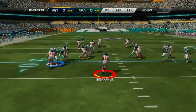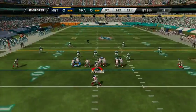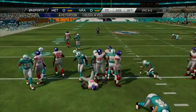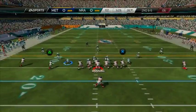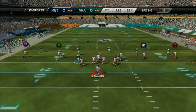Beckham is going to test the coverage this time. And he's tackled just past, and lined up behind his quarterback as the single back. Mays is in on the tackle. That's lined up now as a slot receiver. Looks to his left. Williams is a third and six.